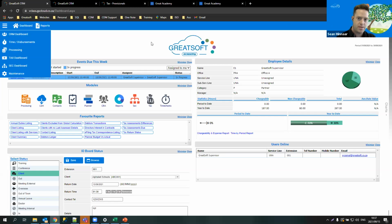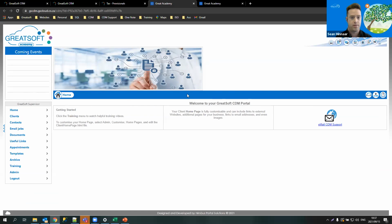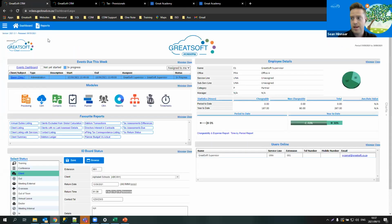Now, from the CDM system, you can do a lot more. So you can then share documents to certain clients. You can make sure that documents are managed. You can make comments and so on. So one thing that we have recently introduced is what we refer to as divisional security.